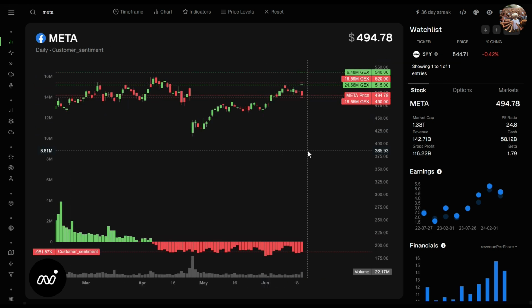Our next up is Meta. Now, Meta is a bit of a tricky one because what we really want out of Meta is a really nice run to 515 for a short. I'm looking short side here mainly because its sentiment is on the downhill slope. It waned a little bit on Friday. For the most part, it's in bearish territory right now. So what I'm really looking for is a downside move towards this 490.